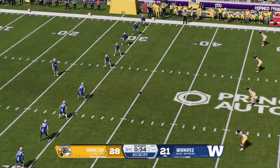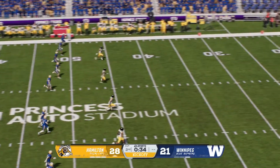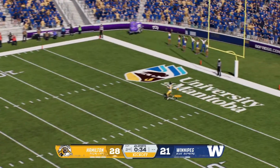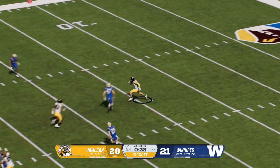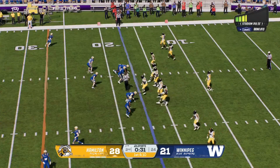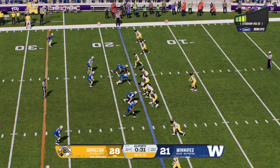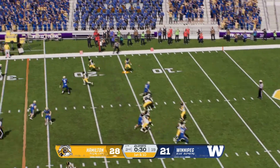They're set to kick it off, and this crowd now ready to get behind them. Here he comes from inside his own 5. Didn't find any crease in that kickoff coverage, and he'll be stopped at the 17. Just over 30 seconds to go in the half. They've got it 1st and 10.